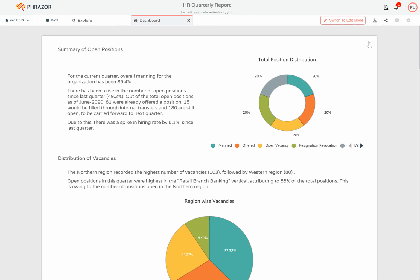This report uses hard data to present actionable insights in making soft-skill decisions related to the HR function. Phrazor helps visualize your data, provides in-depth diagnostic insights, and creates a storyline based on the analysis.